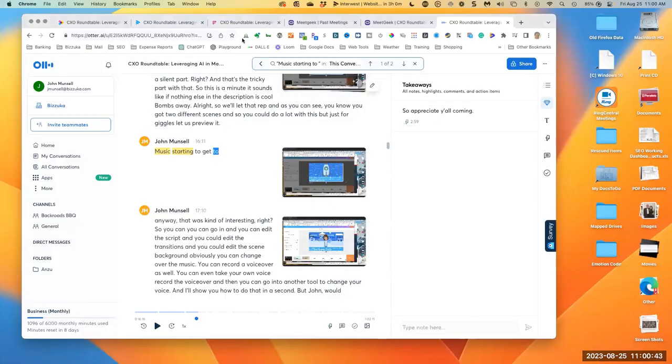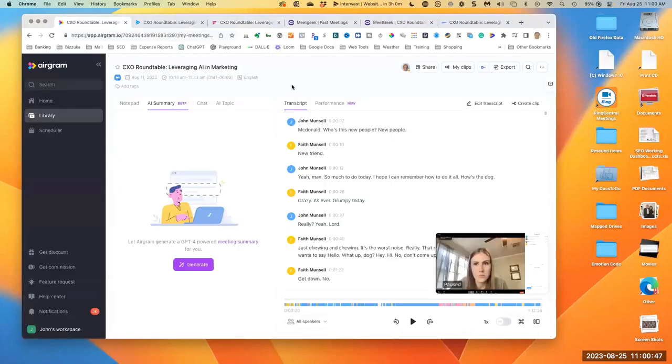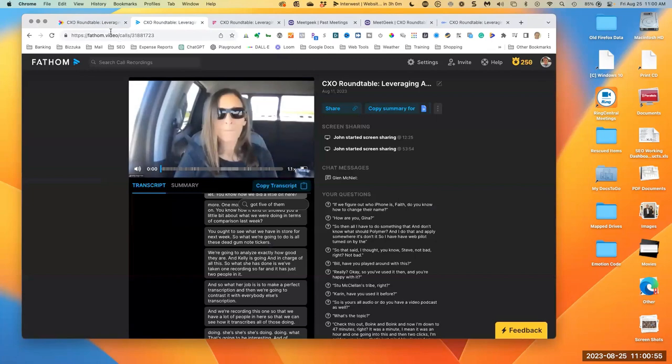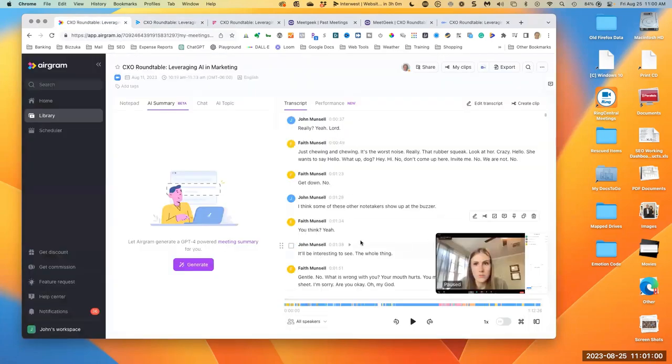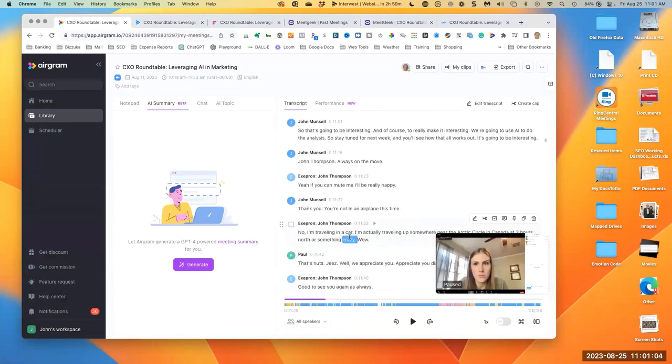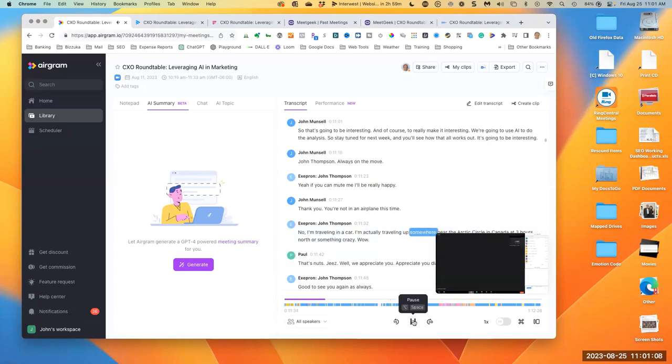Now, let's take a look at how these things operate once you're actually in the meeting. When you're in Airgram, you can see it works somewhat similar to Fathom in that you can see the video, you can see the copy, and then you can click on it. Let's see, if I roll down here, we'll pick something. If I click on this. I'm actually traveling up somewhere near the Arctic Circle in Canada. Okay, so it'll bring you to that spot in the video, which is nice.